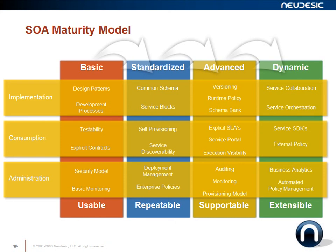And then by far the highest level would be the dynamic level in the maturity model, where you're really able to do some advanced things like provide analytics on all the services that you've exposed, and even things like an SDK, so that a new developer starting on your SOA initiative can easily come up to speed on how they need to build services.